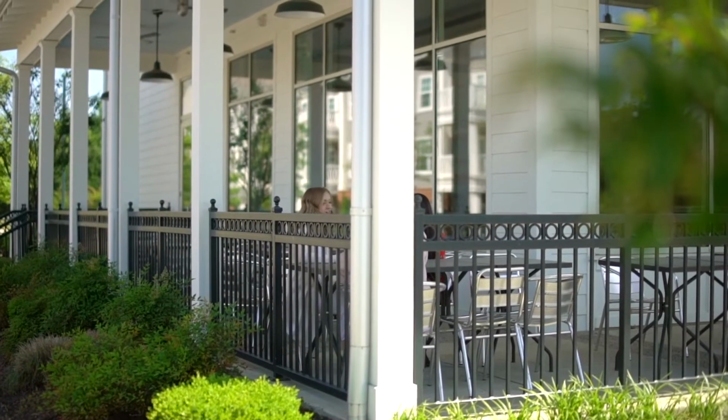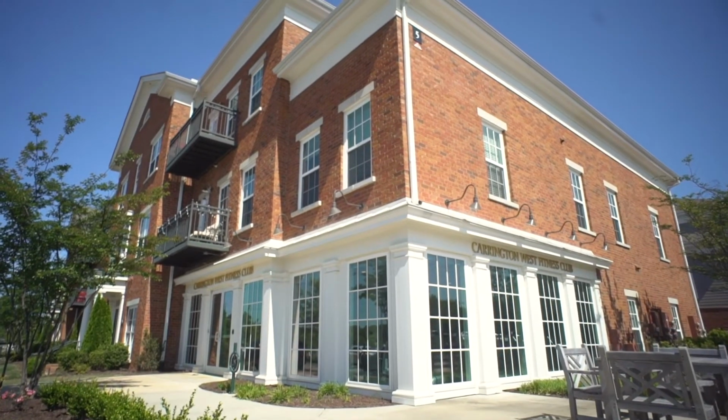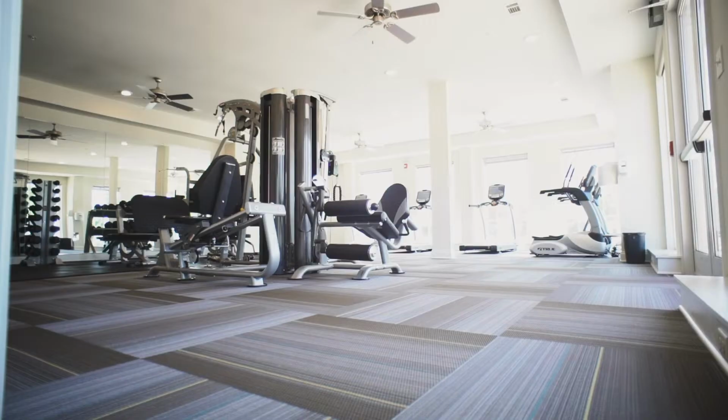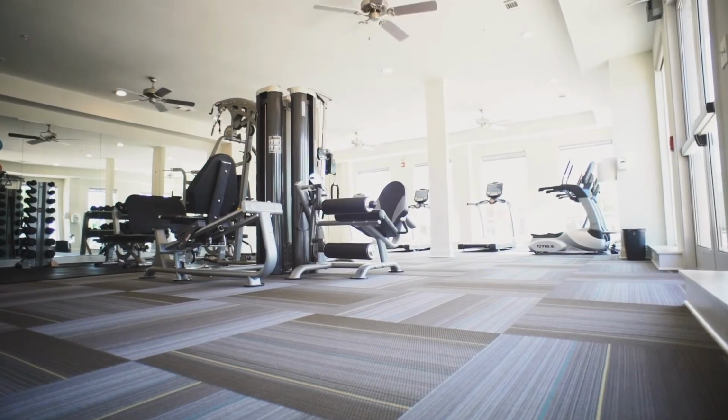Women sit on a large patio. Brick building with large windows. On building, Carrington West Fitness Club. A fitness room with cardio equipment and weights.